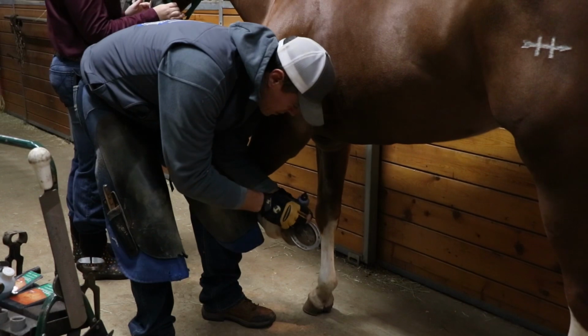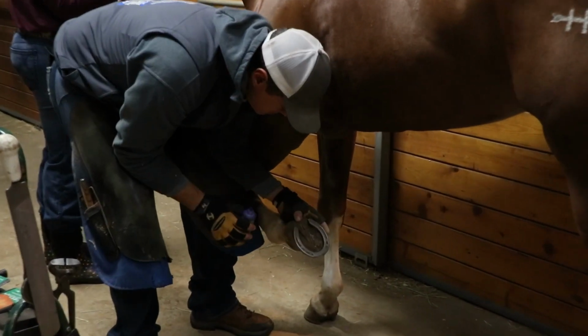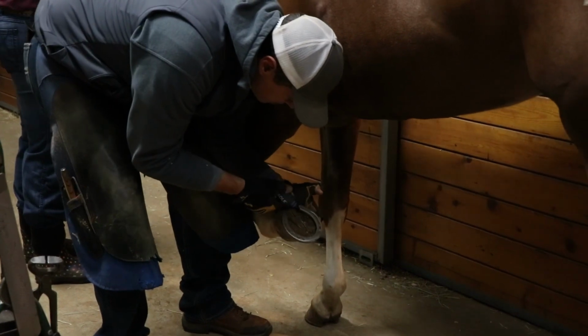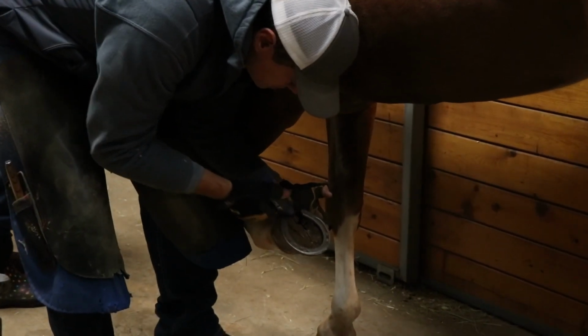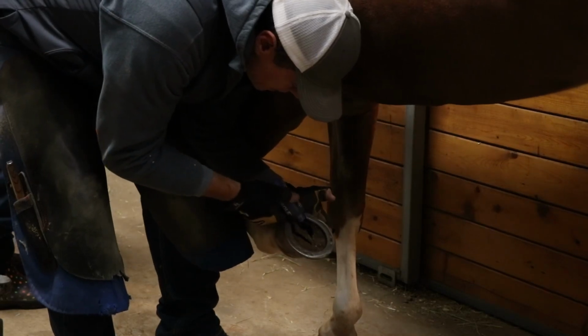I use different things depending on what it is. A lot of that mastitis cream will clear up a succulus. I use a lot of Durasol into the commissures of that frog, just to keep that bacteria out.